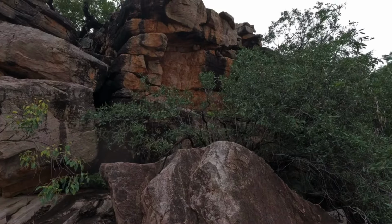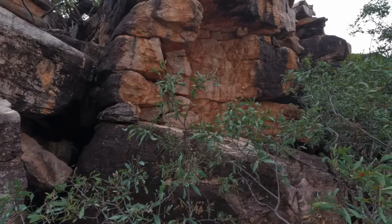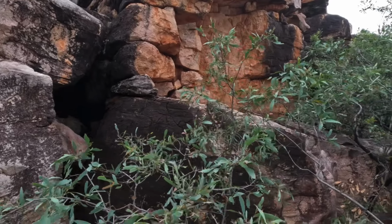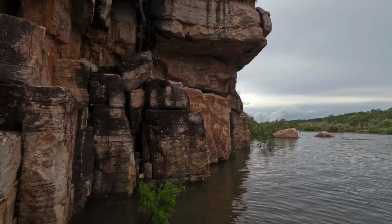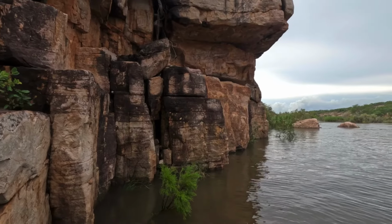I don't know if you can see it in this light. I'll get us a bit closer. Yeah, so I don't know how to get up there. It looks a bit slippery, a bit steep. I'll try to take a photo and see if I can enhance it. Okay, well I don't know how clear that is in the image. I'll try to take a photo, try to zoom in on it as well.